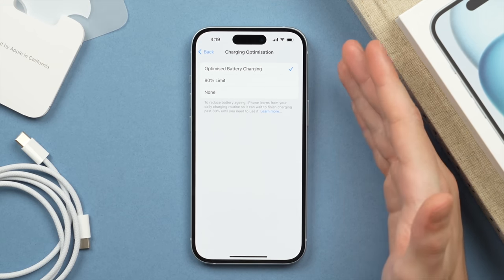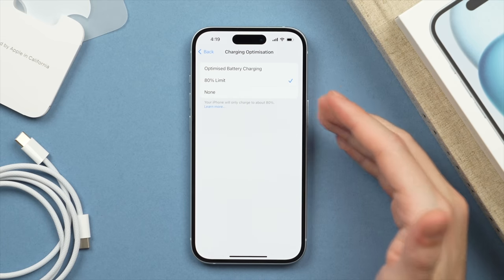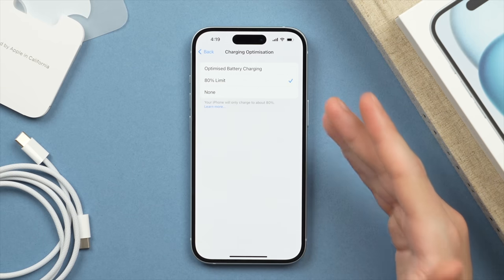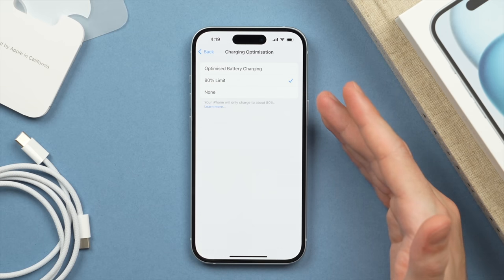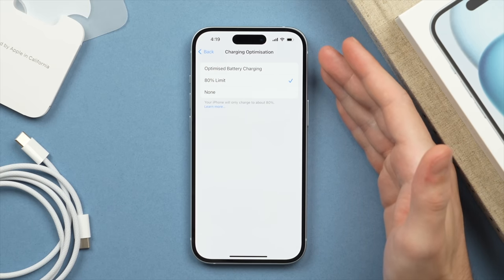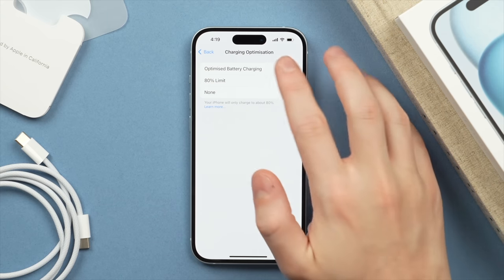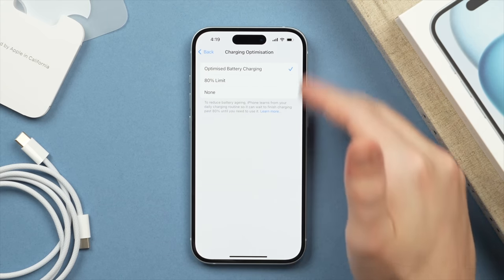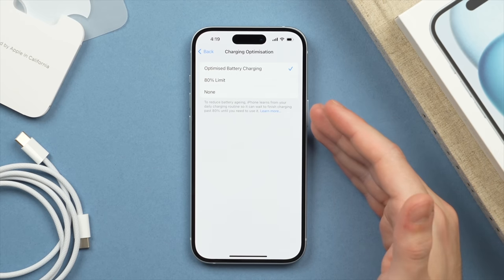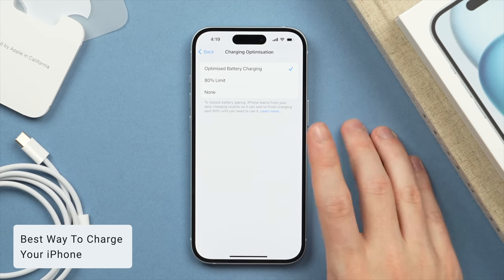Now, if you are really keen on preserving your battery health, you can also now implement an 80% charging limit, which means your phone will only charge up to 80% and then stop. Of course, the pro to this is that it will limit the battery wear and help extend its life, but it will also limit the amount of battery you have. And for me, I find 80% is just not enough to get me through the day. So I don't use this, and I instead keep it on optimized charging, which is sort of the happy medium between 80% and none. But if you do really want to go that extra mile, you do have the option for 80% as well.